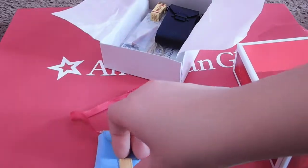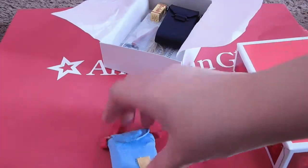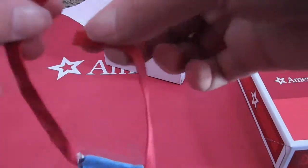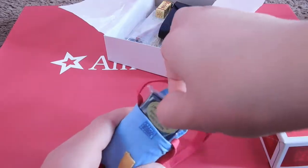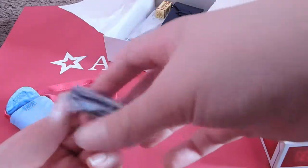So when you open it up, inside we have this little bag. And it looks like it's been patched with some yellow. And it's a blue bag with a red string, which has Velcro at the top so you can attach it around Kit. It's like a little purse. And when you open it up, there's one item inside. I'm not sure what it is. Oh, it says notes on it, so I'm guessing it's her reporter book.